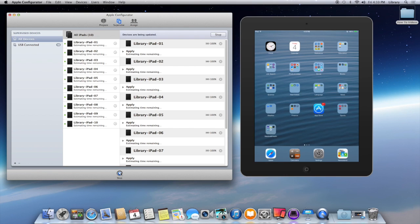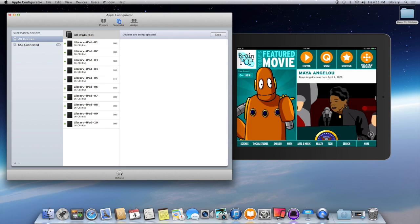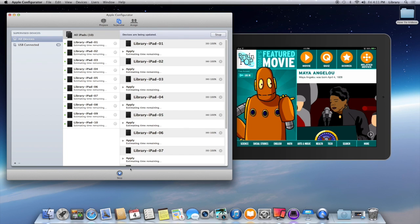No matter what the end user does, they will not be able to exit that application. If they hit the home button or even reboot, the device goes right back to this application. This allows libraries to focus the iPads on a particular task and ensure people aren't surfing the internet or using the iPad for something they shouldn't be. To remove the application lock, we simply choose none and hit apply. Then the unlock command is sent to all the devices and the person can exit that application.